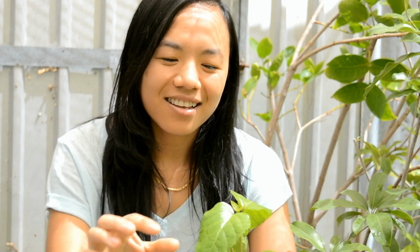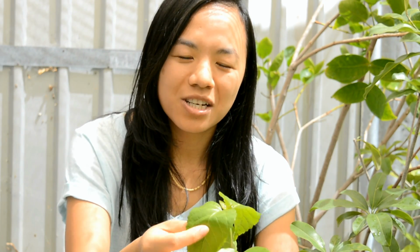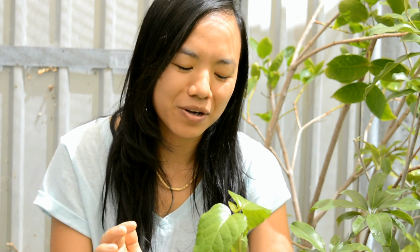In Vietnamese we call this particular plant cây lá cách, right? It's very commonly used in our traditional cooking, and basically we only eat the young leaf in our culture. We don't eat the older leaves, and we don't consume the stem or the root.